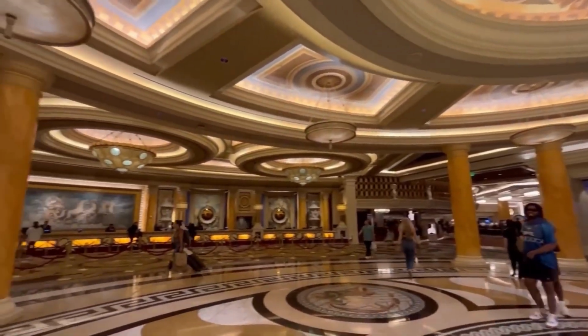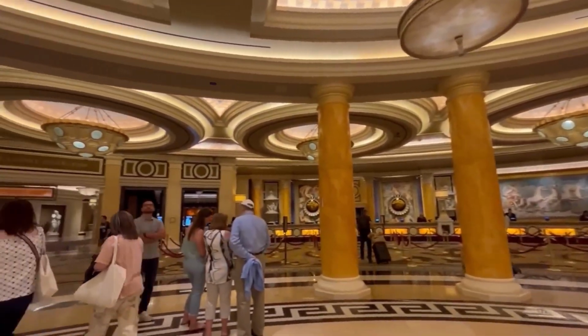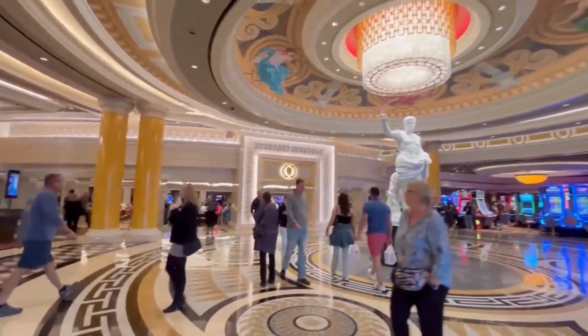And they even decorate this area for different events like the holidays, they did for Super Bowl and Formula One. So you just kind of never know what you're gonna see in the lobby at Caesars Palace.